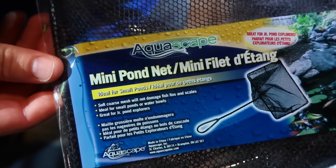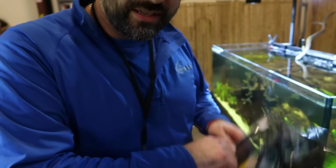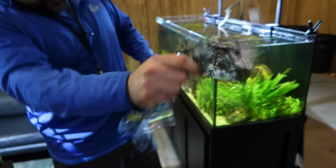Okay, before I open this net real quick, I just grabbed this off the shelf. Actually, I didn't. Someone that works here did, okay? Don't blame it on me. You ready? No, the mini pond net. Come on, man. Mini pond net. Can I open it? Yeah, you can rip it. Oh, wow. Okay. Hello. Wow. Okay.